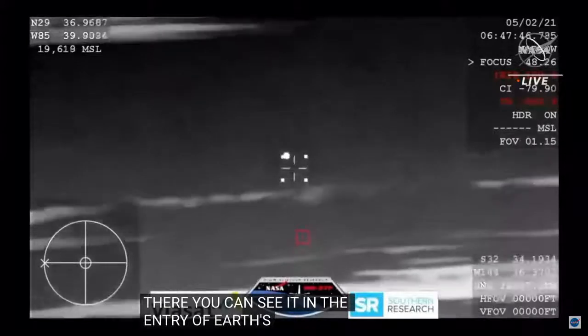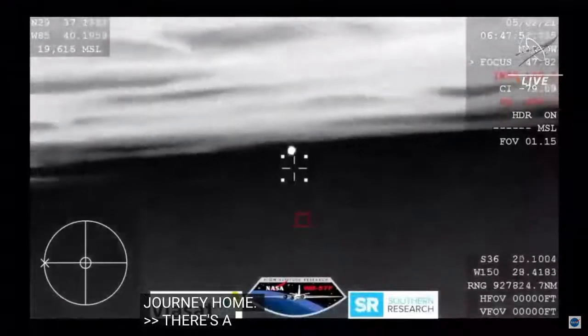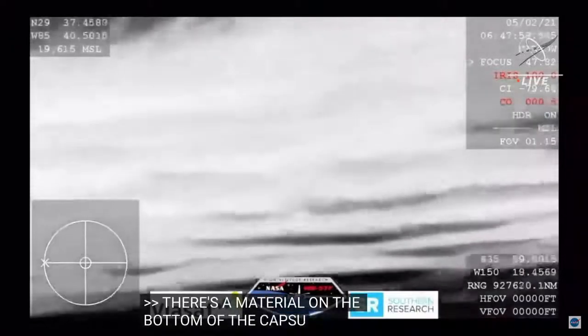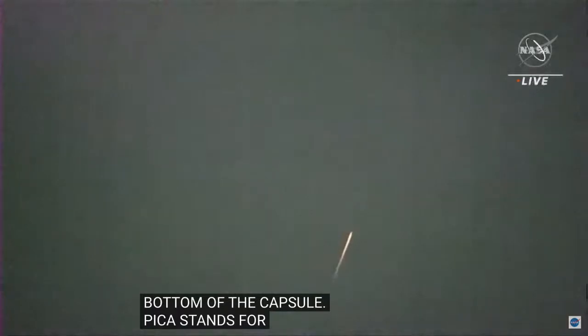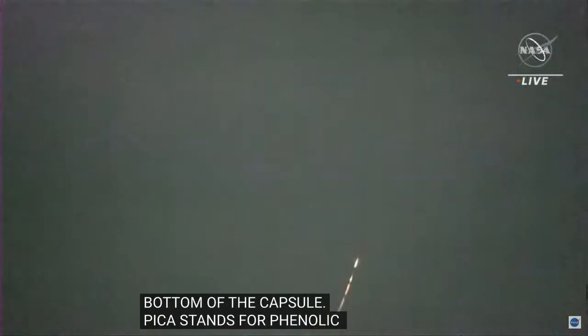So there's a material on the bottom of the capsule. PICA 3.0 stands for phenolic impregnated carbon ablator. That is the material that is really shielding the capsule from all of that extreme temperature. And so the capsule itself goes in bottom first, with that lightweight material, and that is just a fantastic shot. That is the Dragon re-entering the Earth's atmosphere as it leaves that trail behind. And then again, that illumination is from all of that heat that is building up due to friction from the re-entry speeds of Dragon when it meets the Earth's atmosphere.